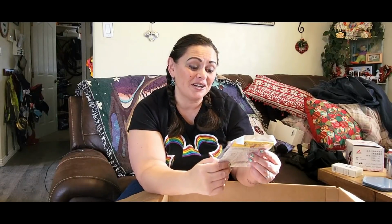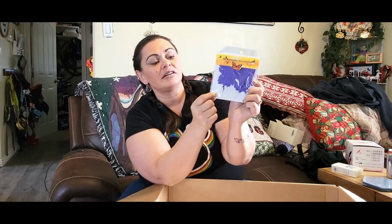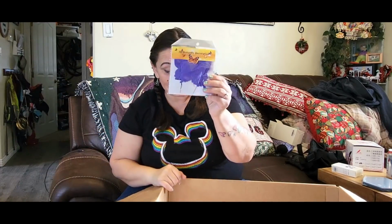Oh, these are wonderful. These are 3D butterfly decorations. So they've got the adhesive. You put that on the back and then fold the wings and stick them to the wall. And you've got a bunch of butterflies flying up your wall. That's fantastic.